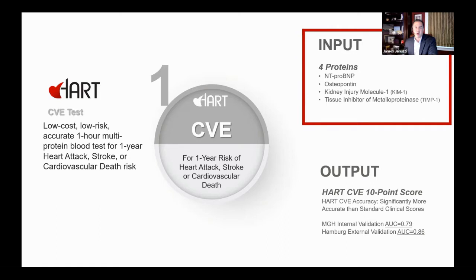When we panel these markers together using a proprietary algorithm, the accuracy is really quite remarkable, essentially with very, very high sensitivity and specificity. The area under the curve, or the AUC, for the derivation was 0.79. For the validation, it was actually higher at 0.86. That's essentially saying 79 to 86% accurate, which is far, far better than stress testing, far, far better than other tests that we run like PSA, for example, for predicting things. And so this kind of discrimination can only really be developed when you use this machine learning kind of approach.